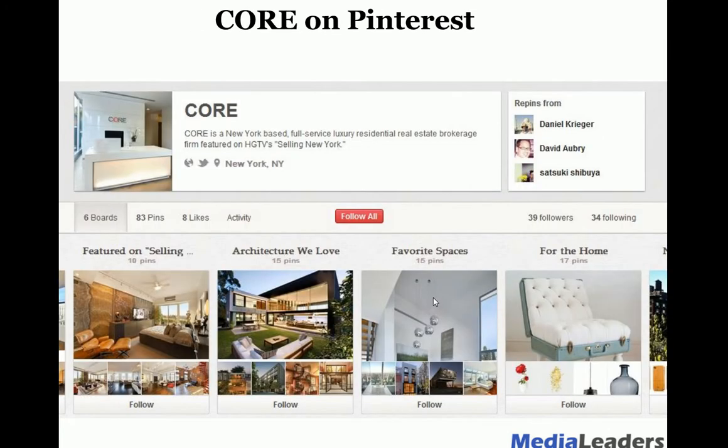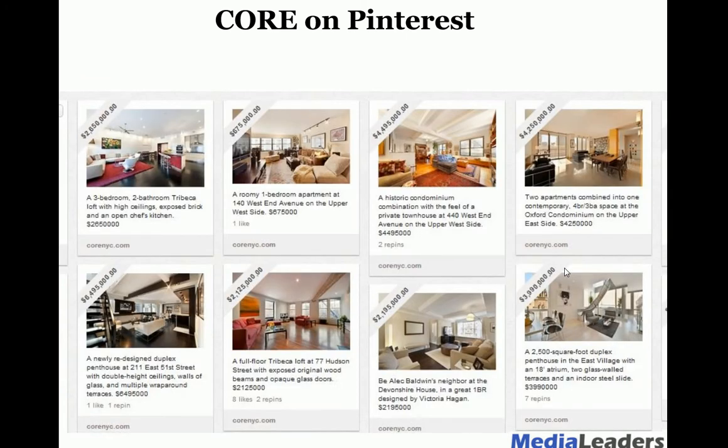All right, now let's take a quick look at a real estate company that is using Pinterest in a very different way, and they're totally breaking my rules, and I love it. Core Group is a New York-based full-service luxury residential real estate brokerage firm featured on HGTV's Selling New York. Architecture We Love, Favorite Spaces for the Home. Now let's look at what they're doing.